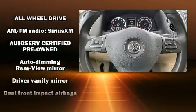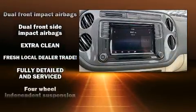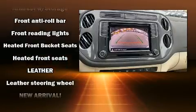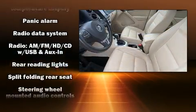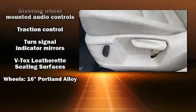Audio features include a CD player with MP3 capability, steering wheel mounted audio controls, and 8 speakers, enhancing the audio experience throughout the interior. In the event of a rollover collision, side curtain airbags provide additional protection for outboard seated passengers. A Carfax history report indicates just one previous owner.